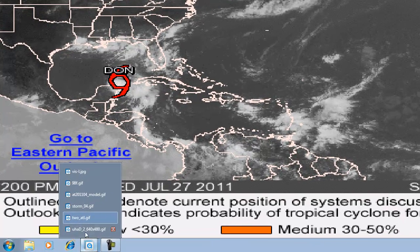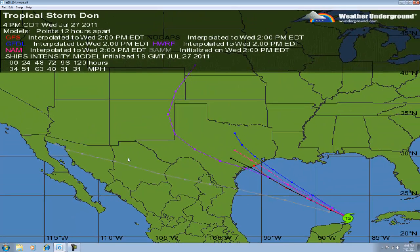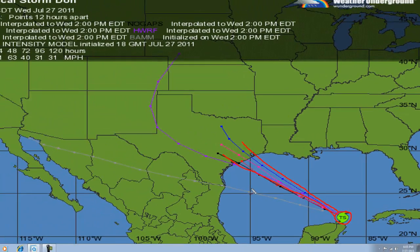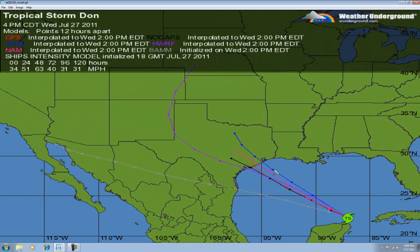Now let me show you the model tracks. These are the model tracks that were run on this storm before the hurricane hunters actually found an area of low pressure, the center of circulation. So you can see the tropical storm located here, and the model envelope takes it off somewhere between Galveston Bay and right around Corpus, or just north of Corpus. So you can see that the models are still spread out, and as you can tell, if this storm decided to come in around Galveston, this would be more like an Ike scenario for us here in southeast Texas. So we still have to keep a very close eye on this.